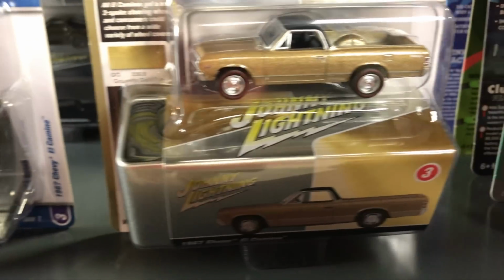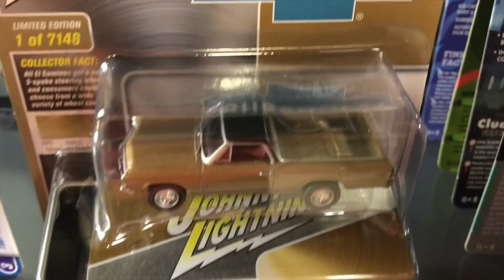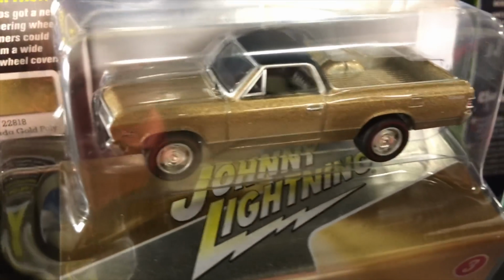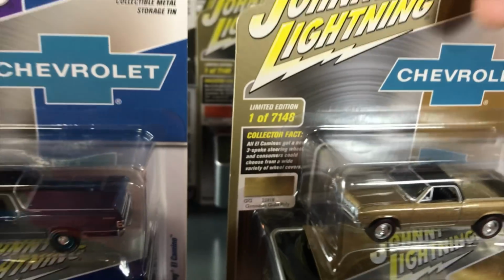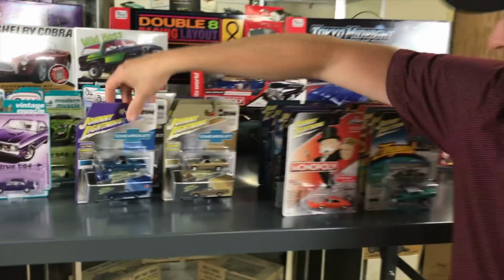And the second variation in gold with red line tires on this one. Again, that black top. That's everything for collector tins.